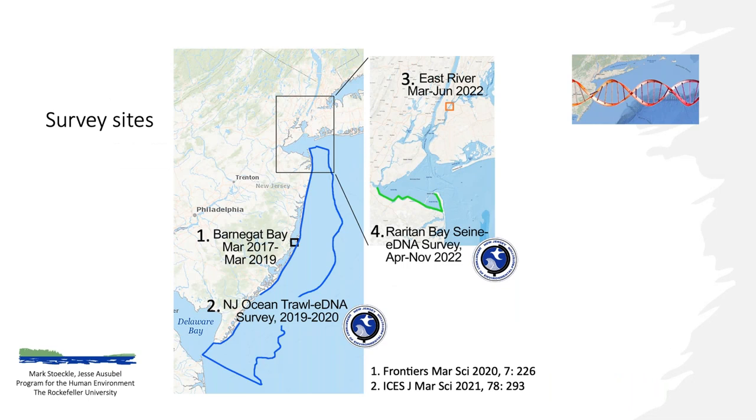We looked at four sets of survey data. These two are published, and these two are recent unpublished data. The sets include a Barnegat Bay two-year eDNA time series, the 2019-2020 New Jersey Ocean Trawl eDNA Survey conducted in collaboration with New Jersey Department of Environmental Protection. The survey extends along about 200 kilometers of the New Jersey coastline and covers about 4,000 square kilometers.